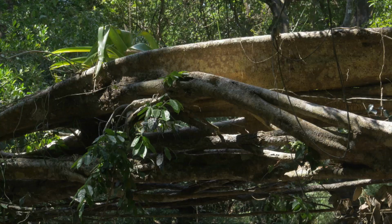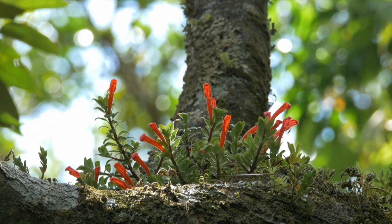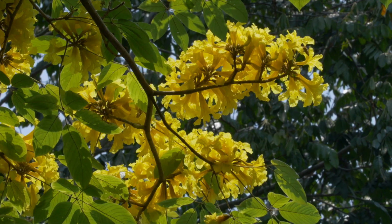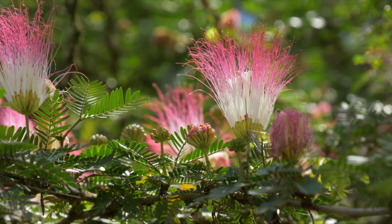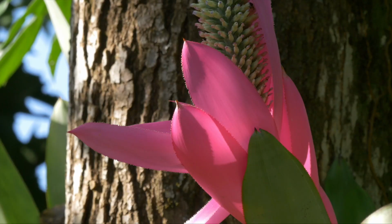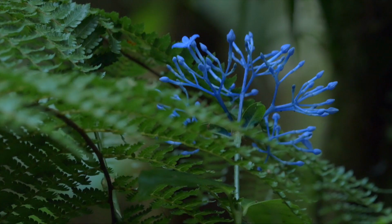Abundant water and generous sunlight have led to a unique variety of plants. The flowering trees burst into bloom, each in turn as the seasons change. Plants of the bromeliad family, which often grow on other trees, have large flowers with a huge variety of colors and shapes.